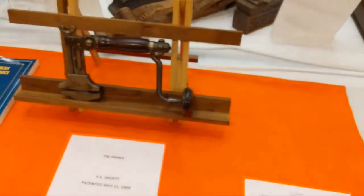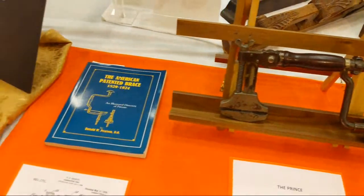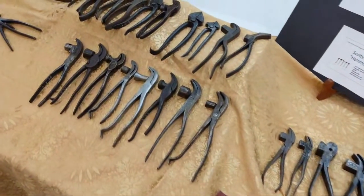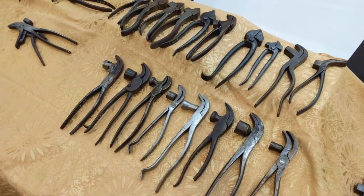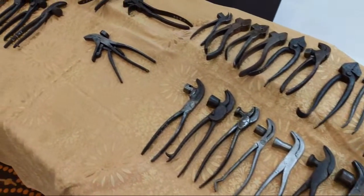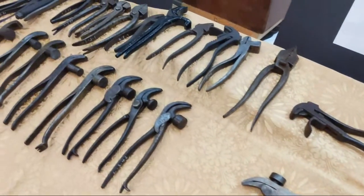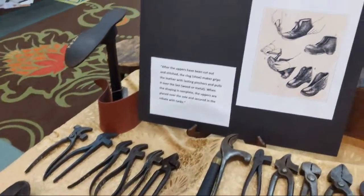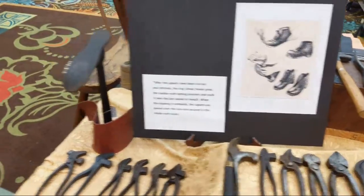Here's another multi tool. Some shoe workers pliers. And these are always interesting because they have the hammer on it, so you can hold the tack in place and then pound it down in. But they have all sorts of different functions and tool capacities. Interesting way to dig through these. And most of these displays have descriptions about what you're looking at. It's a lot of fun to come and read through these.